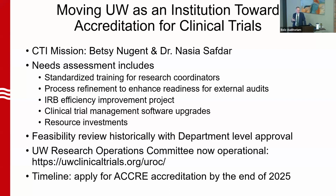There have been updates to the clinical trial management software that have been huge and will enable the use of MyChart and things like that for recruitment, as well as study communications. And there's been a lot of investment in resources, both at the coordinator and the pharmacy level. Historically, that feasibility review has been done at the department level, so your chair would have to sign off on each trial that you do.